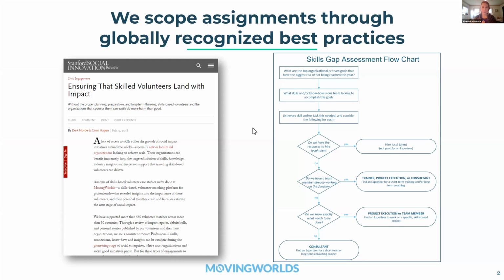Just to set the tone, we scope assignments through globally recognized best practices. We published our methodology in Stanford Social Innovation Review about how to make sure that skilled volunteers land with impact. So what I am going to do here today is give you an overview first of the process from the MovingWorlds side. What does MovingWorlds look for when we're reviewing projects that have been submitted?